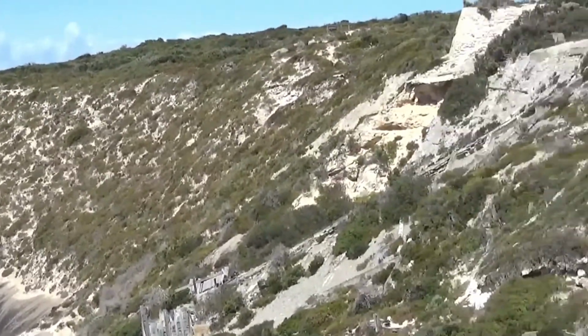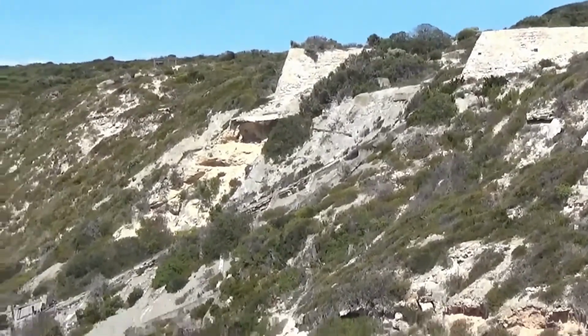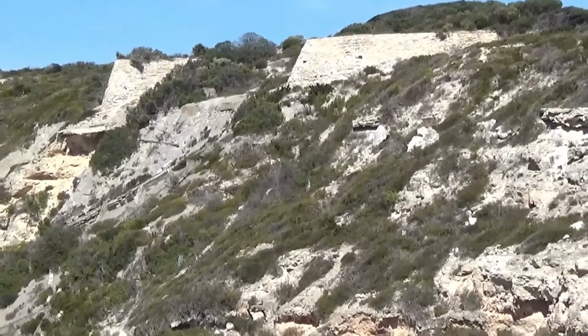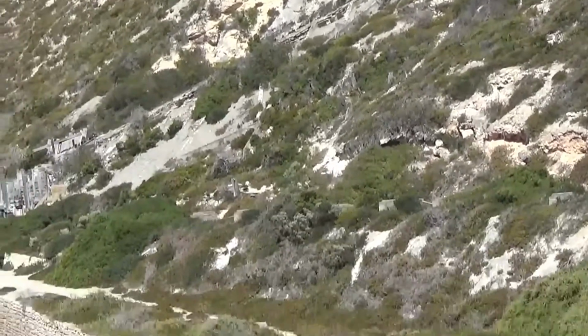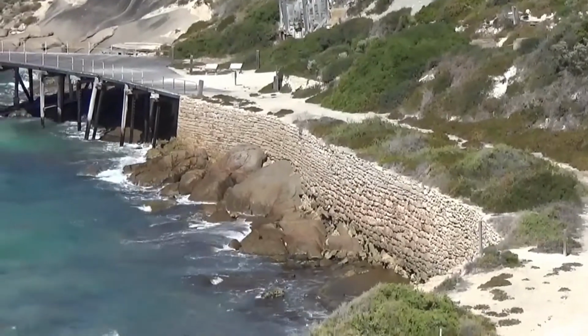In the old days it looks like they had a little railway or something up to those stone encased pieces up the top. But all these jetties were used for export. There's also a lot of stonework down at the base beside the jetty and big pylons and rocks holding that in place.